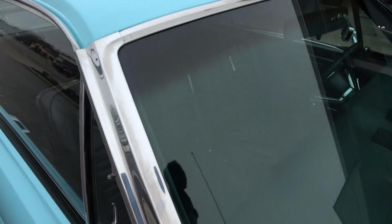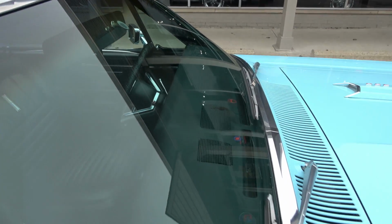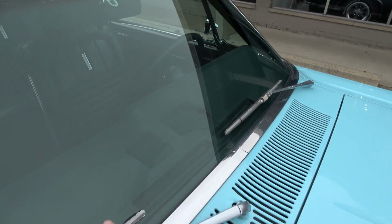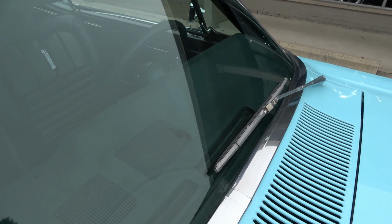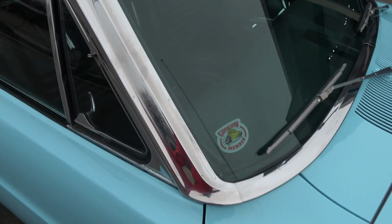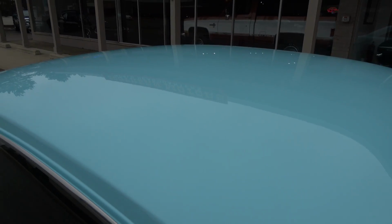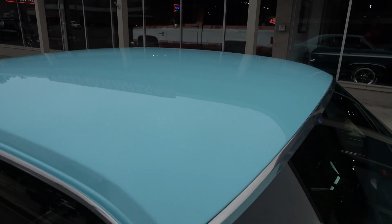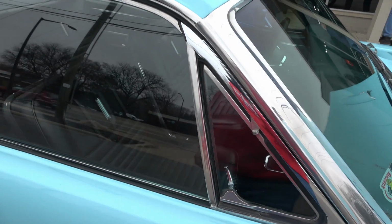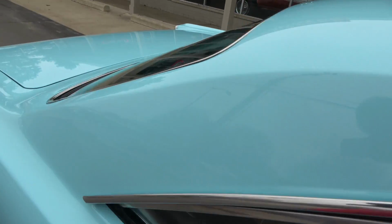It's got all the original glass except for the front windshield. I think everything on this car works too. You can see a couple little splits in the speaker covers on the dash. Slick car, man. This car has had an easy life, I guarantee it, man.